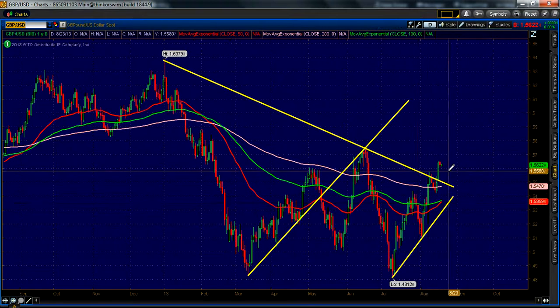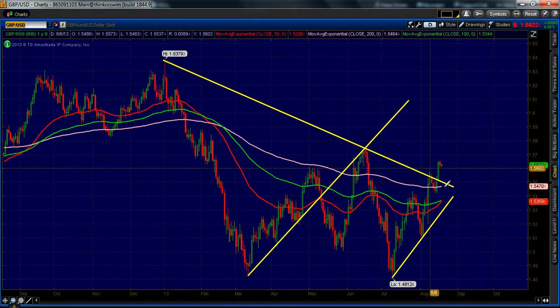Would like to see some consolidation here at the beginning of the week before a continued move higher. Eventually really targeting 161 and then perhaps these 163.79 highs. A dip down towards 155 would be a golden buying opportunity should we get that.